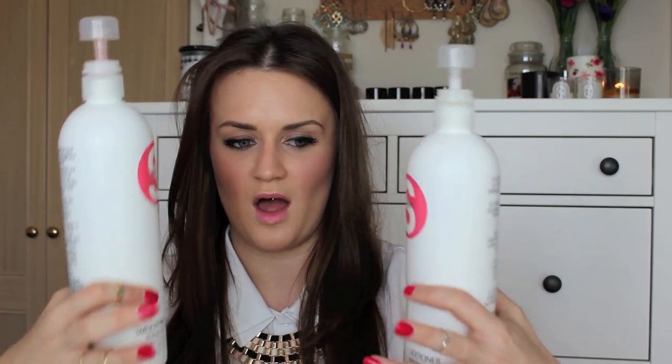I've also got the massive conditioner that's like a cauldron size of conditioner, and that is obviously nowhere near finished. But my dad, bless his heart, went out and repurchased these for me. He obviously noticed somehow that I was running out of them, and he repurchased them for me, which I thought was super cute. He put them in the bathroom with a little note on and said something like, to replenish your stocks. And it was just so thoughtful and so lovely. So thank you very much, Dad. That was very lovely of you.